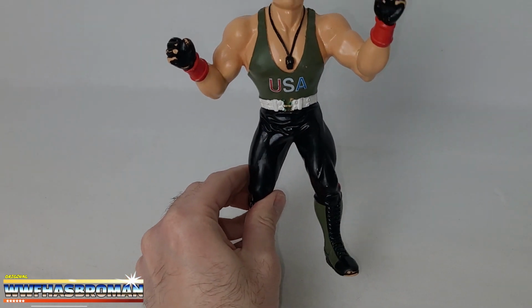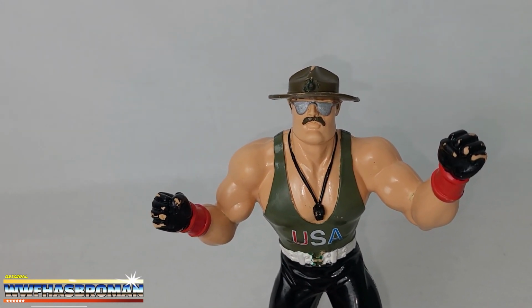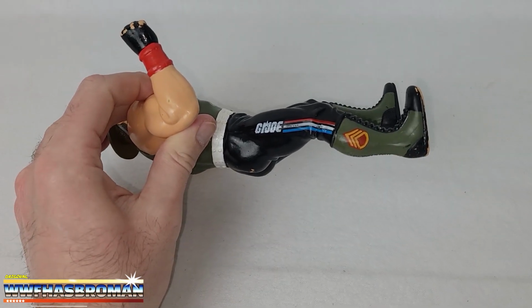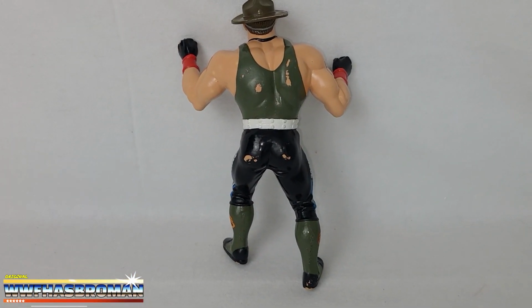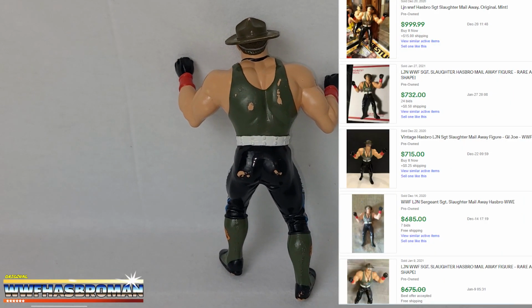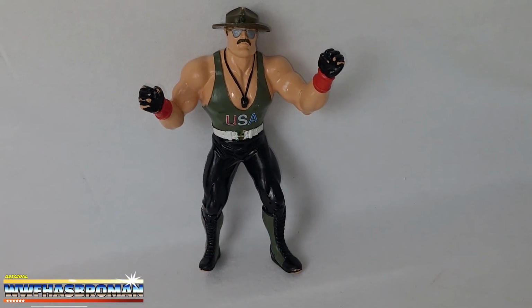But this one, I really like this one. I know it does have some wear, but the USA is intact. You look at his face, you got the sunglasses, no wear on the silver, no wear on the mustache. The G.I. Joe on the side there, still in nice condition. G.I. Joe on the other side in nice condition. The crummiest part of the figure is the back of the figure, in which he does have some paint wear back there. But this figure is selling for a lot more than this right now on eBay. When you take a look at the comparables, I definitely feel as though I got a really nice deal on this Slaughter figure.